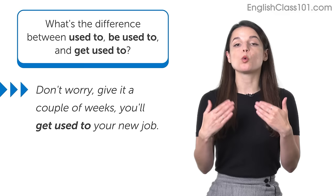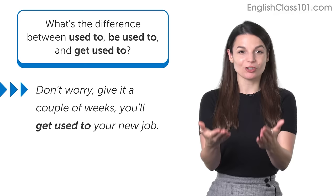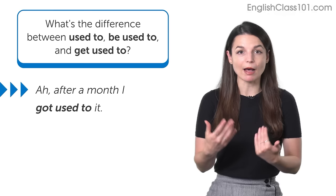This means you will become accustomed to doing something, or you will become accustomed to a new situation. Get used to something is used to express that future expectation that you will become accustomed to something. You might also hear this used in past tense, like, after a month, I got used to it, which means it took about a month, and then I was accustomed to doing that thing.